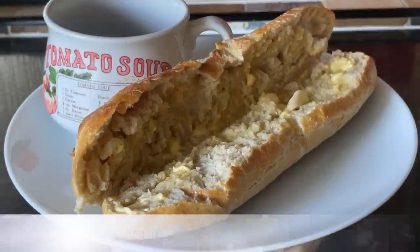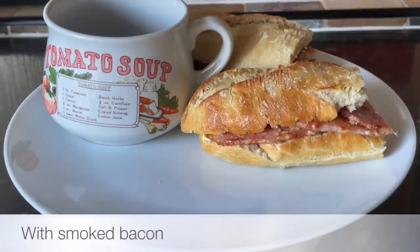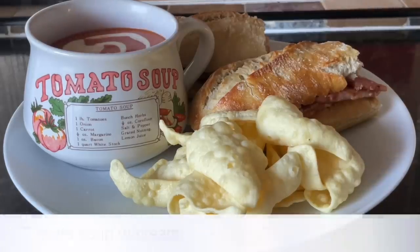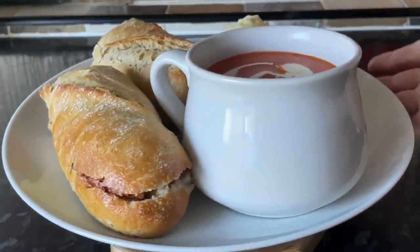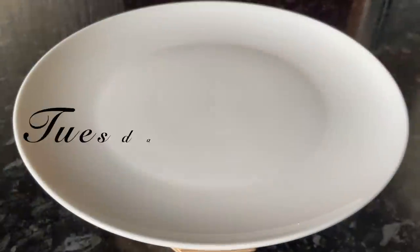So on Monday, we had very simple soup and baguettes. This is one that we have quite often. These ones have bacon inside, and it's the wee bake at home baguettes, which are really nice, with some tomato soup, the wee bit of cream on the top, and some plain lentil chips on the side. And some folk will say, oh, soup and a roll isn't a dinner. Well, it is to us, and you know, it's actually quite filling and absolutely delicious.